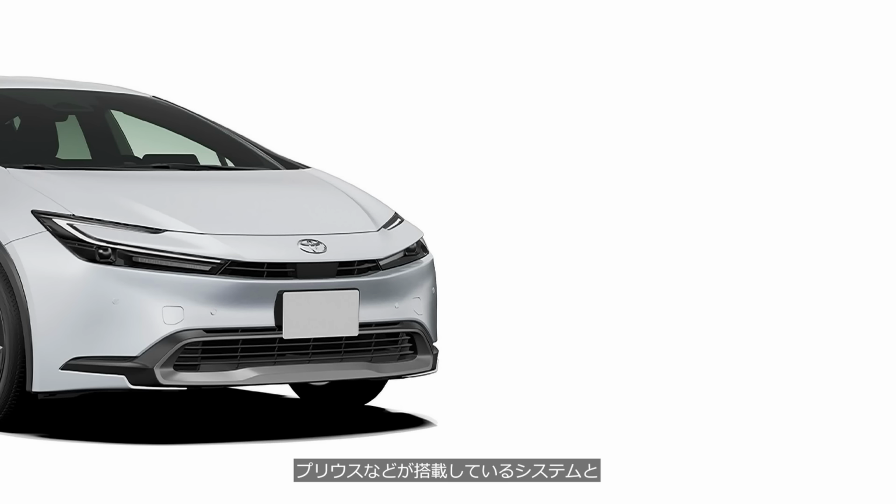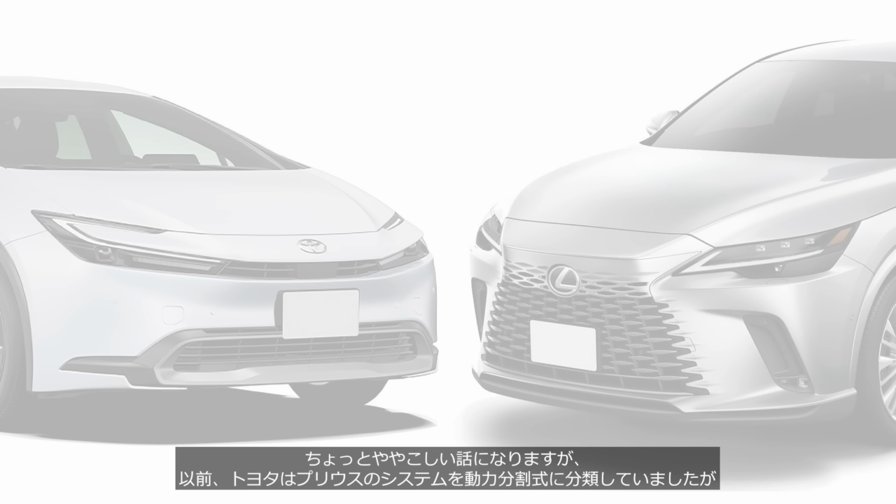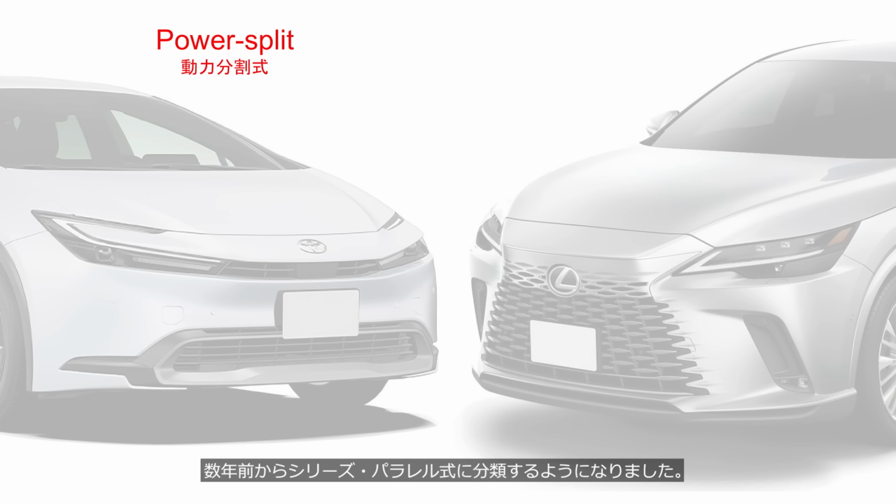Toyota has two types of hybrid systems. One is the system used in vehicles like the Prius, and the other is paired with a 2.4-liter turbo engine. This might get a little complicated, but in the past, Toyota classified the Prius system as a power split type. However, for the past few years, they have been classifying it as a series parallel system.